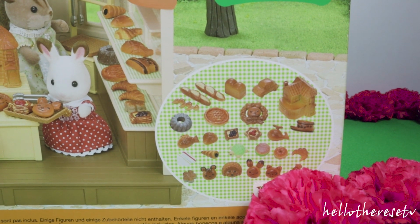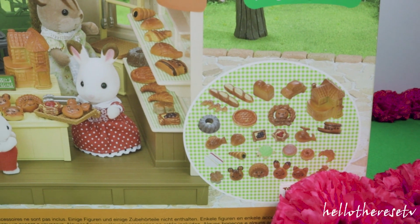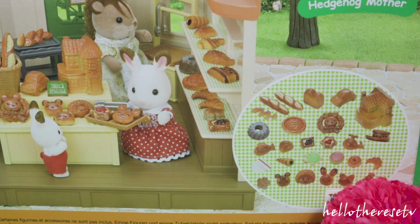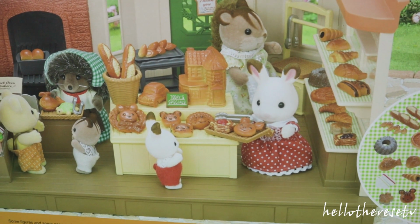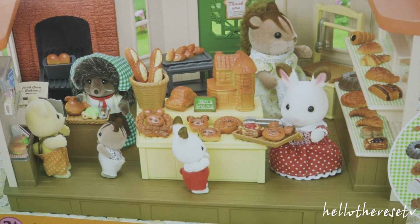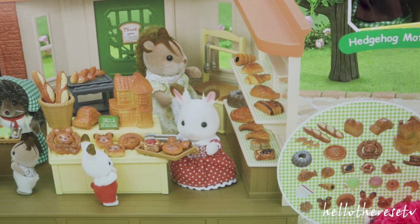You can see that this one has a lot of yummy bakeries. My family and I really love to eat a lot of baked goodies from Mrs. Hedgehog. Its decorations, how she molds the bread, and how yummy she bakes them.